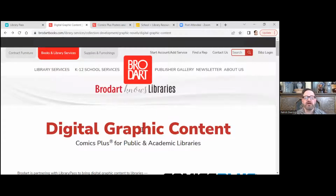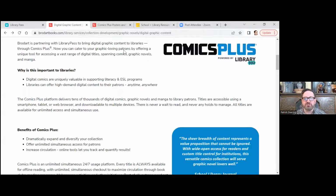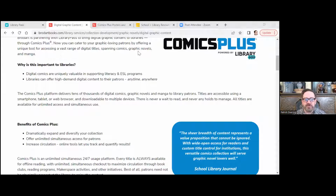So this is information, again, RCLS had sent all of this out. This is a landing page actually on the BroadArt site. So this is library facing. This is for you, not for your patrons. You would not send your patrons to this page. This gives you additional information that talks about... I do have a question that came in.